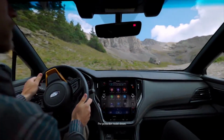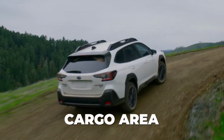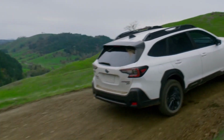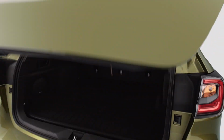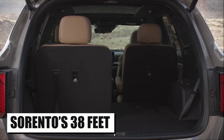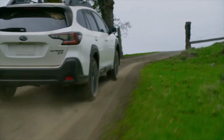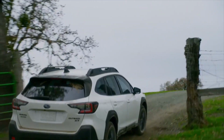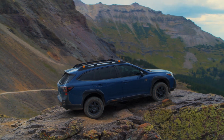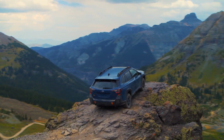In addition to that, its interior space is incredibly generous. First of all, the cargo area is just a little bit less than what the Sorento offers, clocking in at 33 cubic feet, as opposed to the Sorento's 38. Sure, it's less, but this is an estate car, not an SUV, and where you lose some, you gain some.